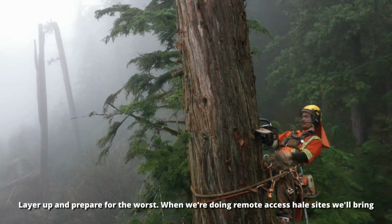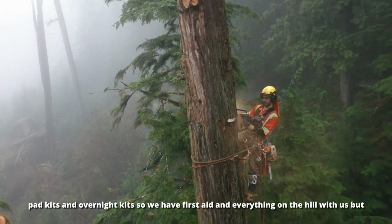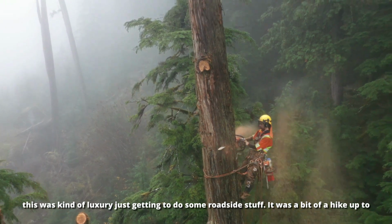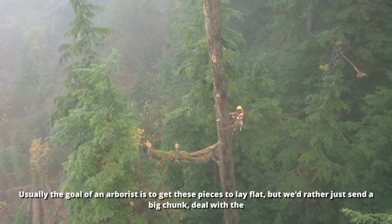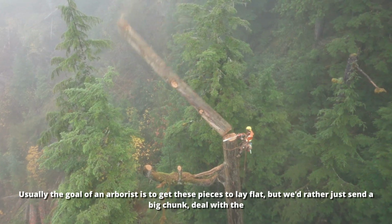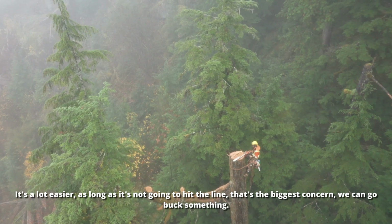When we're doing remote access heli sites, we'll bring pad kits and overnight kits, so we have first aid and everything on the hill with us. But this was kind of a luxury, just getting to do some roadside stuff. It was a bit of a hike up to that tree for the guys, but at least we weren't on a hillside somewhere with no access to get out. Usually the goal of an arborist is to get these pieces to lay flat, but we'd rather just send a big chunk, deal with the consequences later. It's a lot easier, as long as it's not going to hit the line, that's the biggest concern.